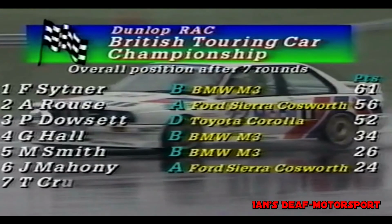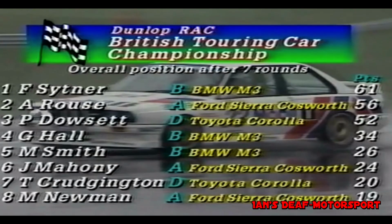Phil Dowsett's victory in Class D kept him in contention, but it was between Sittner, Rouse and Dowsett for the title, with another supreme championship test for Rouse in the next round.